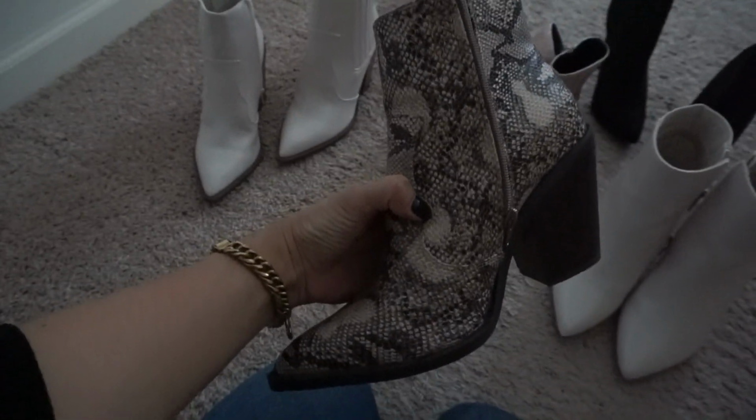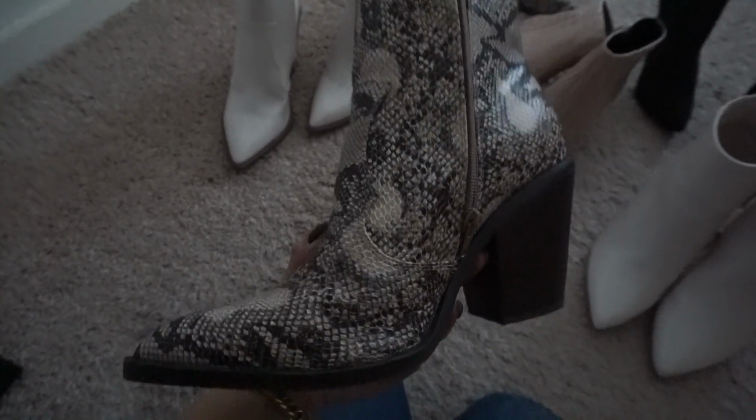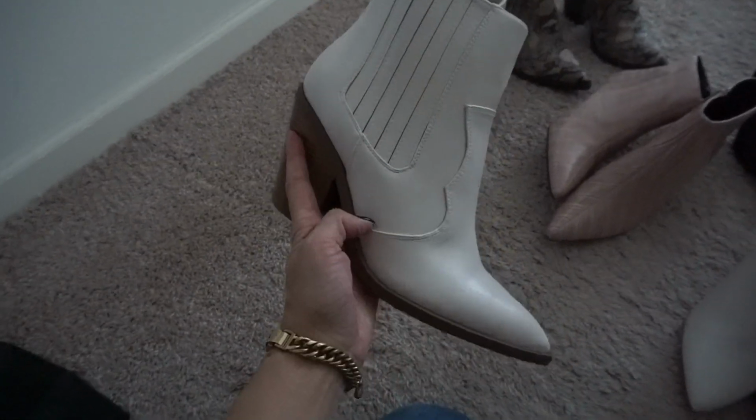So this pair was a more recent purchase than my last one. I've been trying to find the perfect pair of snakeskin booties. These are super trendy, but they also are very neutral in my opinion. And I love these so much and how they fit that this time around, I went in and I got them in the bone color, which will just match with everything.